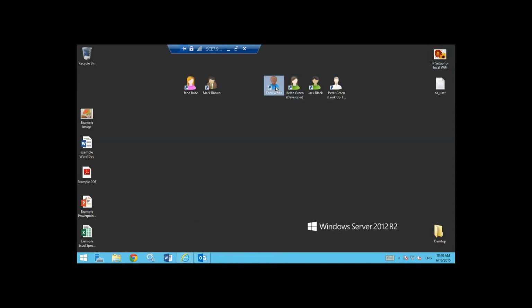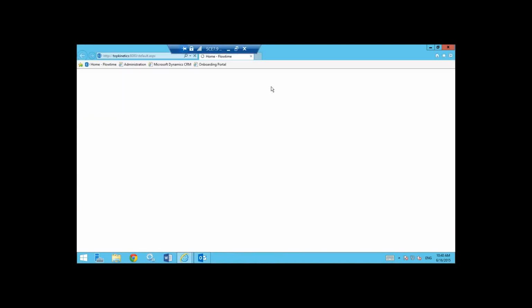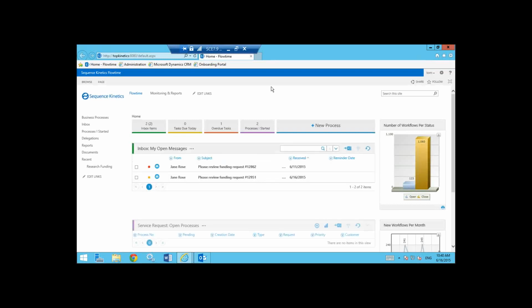Tom White, he's the person that's going to be dealing with signing this off, is now going to log into his Flowtime portal. Now, what is the Flowtime portal? Sequence is viewable through either SharePoint or through our own .NET portal. So you can either use SharePoint or you can use the .NET portal. Both give you exactly the same functionality. So essentially where we are now is either a .NET portal or a SharePoint. We're in SharePoint, so you can probably feel fairly comfortable and see the various bits and pieces that you would in SharePoint. And we're logged in as Tom, as you can see.